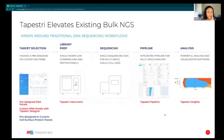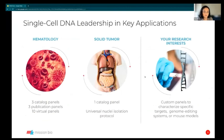And in addition to the easy-to-use instrumentation and fully kitted reagents, we provide a suite of software solutions to support upfront panel selection, custom design, as well as an integrated multi-omics pipeline for multi-omics analysis. And finally, you can use Tapestry Insights for data visualization and generate publication-ready figures.